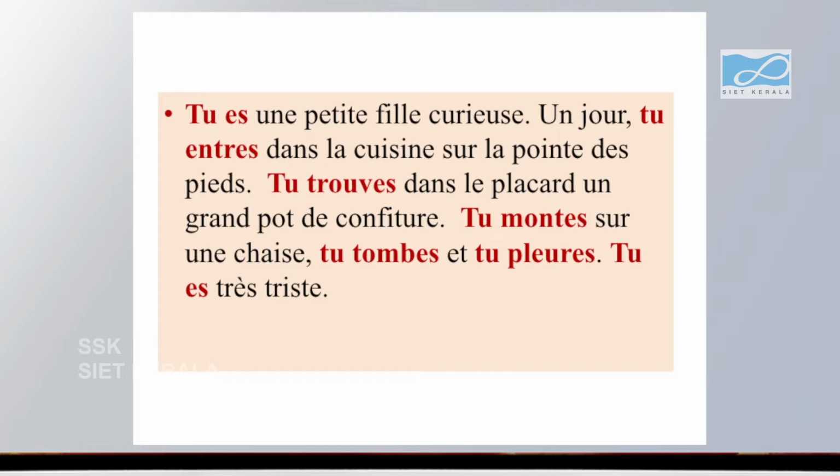So then you have un jour tu, it was elle entre, you are changing it into tu entres. Corresponding to tu, the conjugation changes. So un jour tu entres dans la cuisine sur la pointe des pieds. So it's like on tiptoe you go to the kitchen. Tu trouves dans le placard un grand pot de confiture. So it was elle trouve, that elle is changed into tu, corresponding conjugation becomes TROUVES.